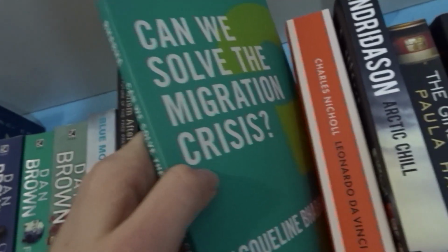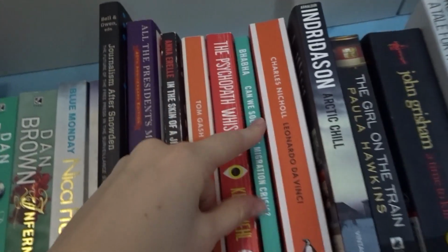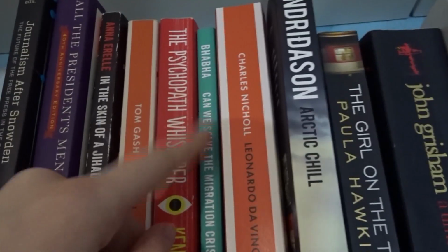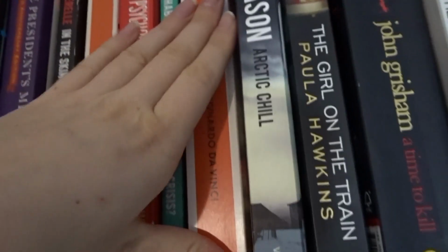Then we got this little book called Can We Solve the Migration Crisis by Jacqueline Baraba. Also very interesting, especially for people who don't really know much about migration. Then we got the biography of Leonardo da Vinci, which I haven't read yet.